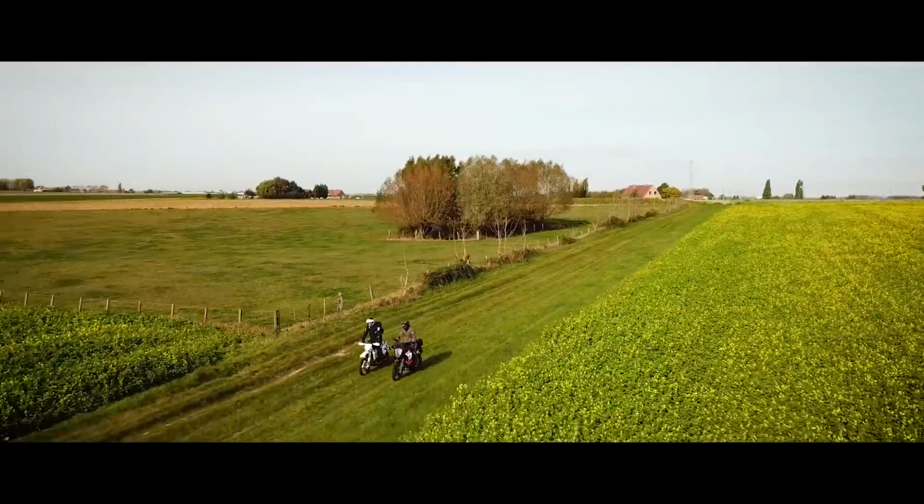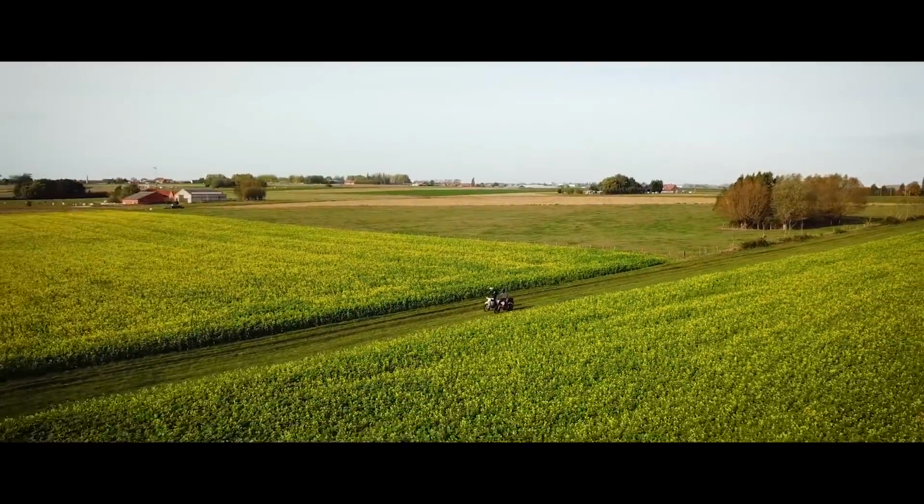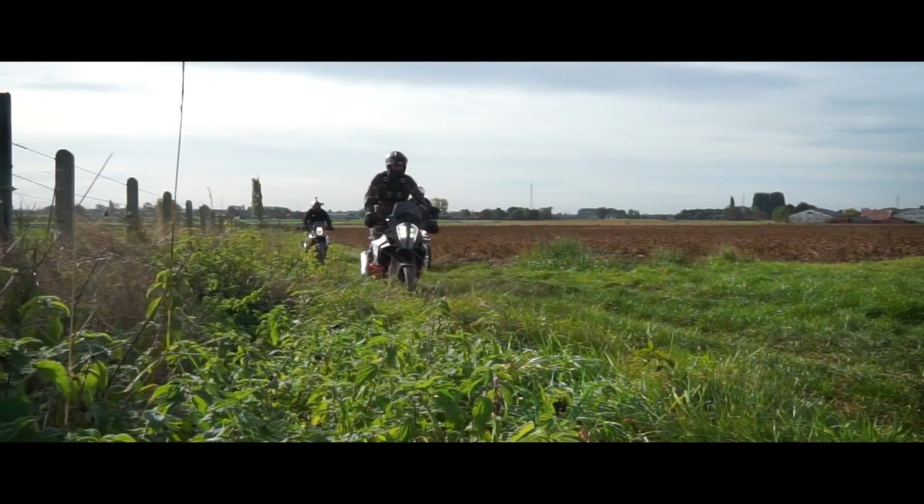The scenery was stunning, and again, the riding wasn't hard, but it was fun. And without a doubt, if someone is new to the trail riding world, this would be a great introduction.